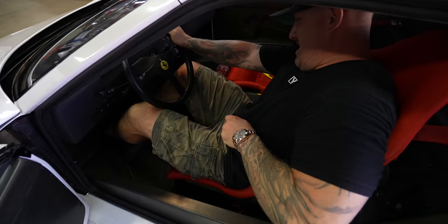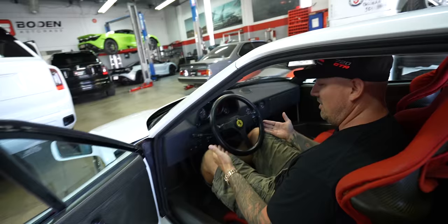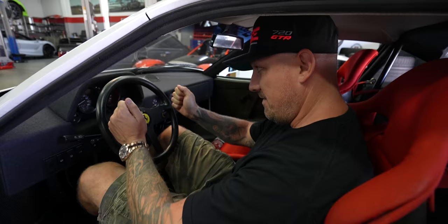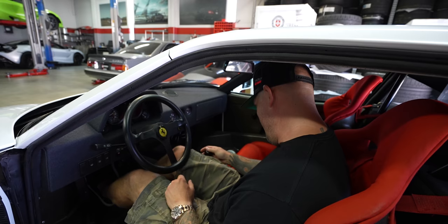I fit. Oh, look at this. This is where my feet are on the pedals. And look at my knees. That's ridiculous. And the steering wheel isn't flat. The steering wheel's tilted like a school bus. I've always said driving an F40 is a bit like driving a school bus. Is that the clutch? That's how they are.